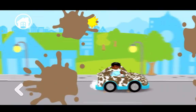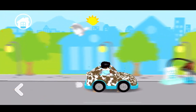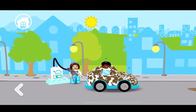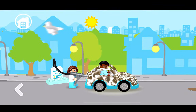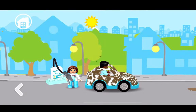Hey, Martin, why are you stopping? Our car is empty. We need to fill it with energy. Oh, our car is empty. Martin, we need to charge it. Eva, please charge the car of Martin. Oh, good. Thank you, Eva. Now we need to go to the car wash station.